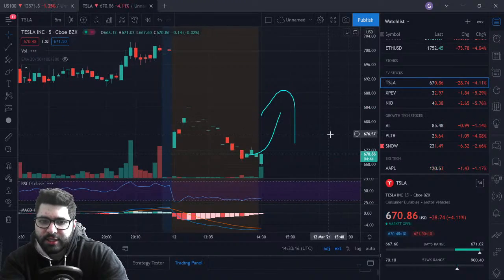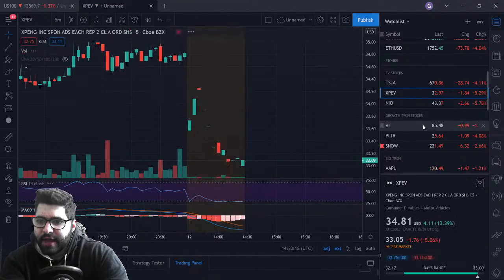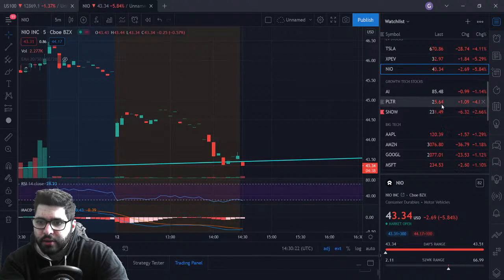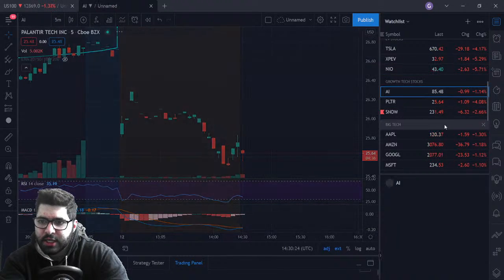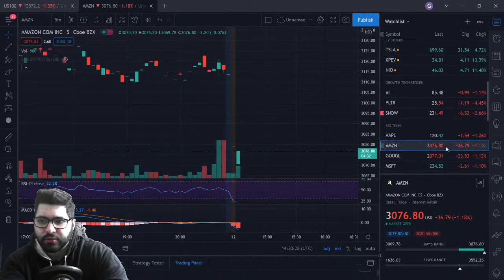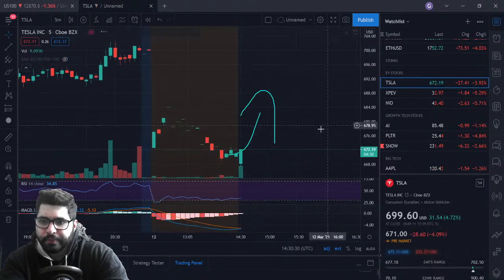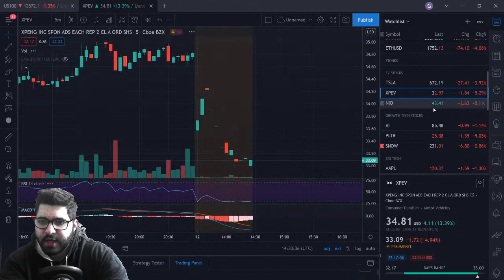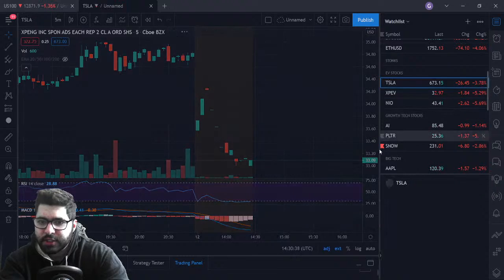And Tesla sitting at 670. We have XPeng down 5%. The whole growth and tech sector is down. Palantir down 4%. AI down a percentage point. Apple's down. Amazon, everything red. We can see people are buying the dip clearly because Tesla's about to be pumping, XPeng, NIO, everything else is pumping right now.